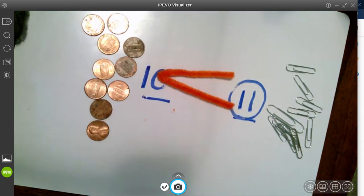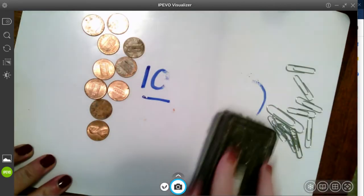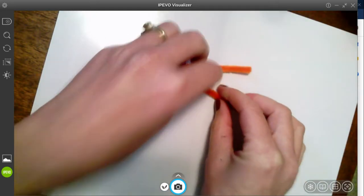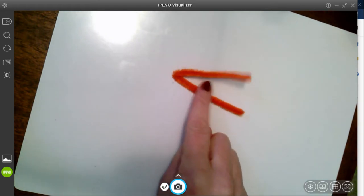We're going to play it one more time, but this time I think we're going to use some other materials. Let me go ahead and erase my board. I'm going to move all my objects off my board. Woo! I love sliding math objects around. Okay, so now I'm going to go back to my pipe cleaner, and I have my greater than symbol.